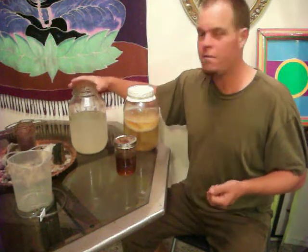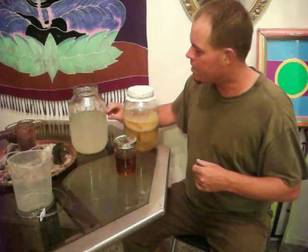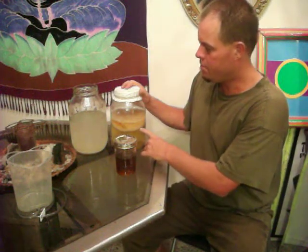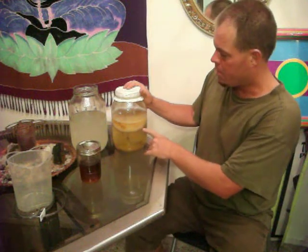But typically you don't want to be dealing with mold, so I highly recommend not fermenting it as long, because the longer you ferment it, the greater the chance of mold getting in there. Basically, it sits on the top and the air oxidizes it and the mold can grow. This is the kombucha mushroom. This kombucha mushroom is a probiotic drink as well.